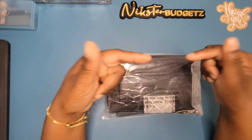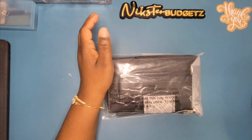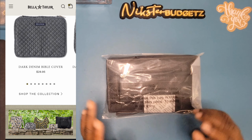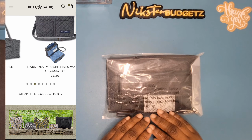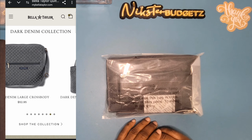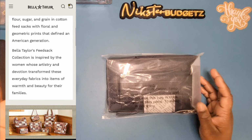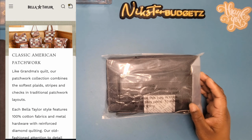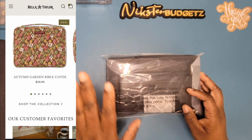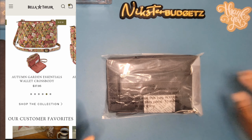But let's get into this. First of all, let me tell you who Bella Taylor is. Bella Taylor is inspired by the simple things in life. Designed with old-fashioned attention to detail, Bella Taylor offers affordable, built-to-last handbags and accessories in a variety of country Americana styles. From classic patchwork designs to our vintage floral feed sack collection, each Bella Taylor style features 100% cotton fabrics and metal hardware and zippers with reinforced diamond quilting.